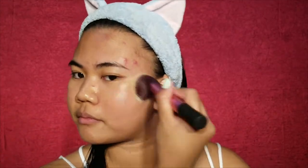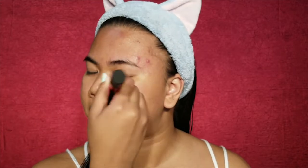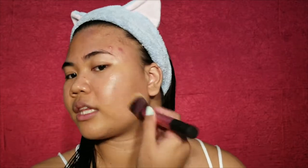What I really love about this foundation is that it doesn't smell like regular foundation. It smells like it's a part of your skincare. Oh, and sorry, the shade that I have on this one is C6. I'm not really sure, but I think that's the shade that I am using. And this is my summer shade. I tried using this as a winter shade, and it didn't really work because it's too dark for me. And as you can see right now, it looks like I'm putting nothing.